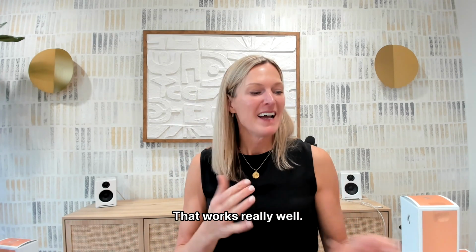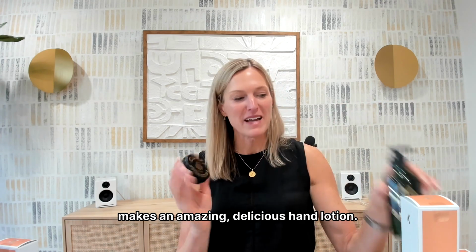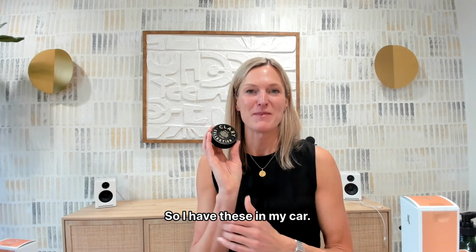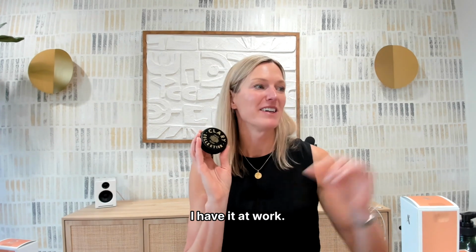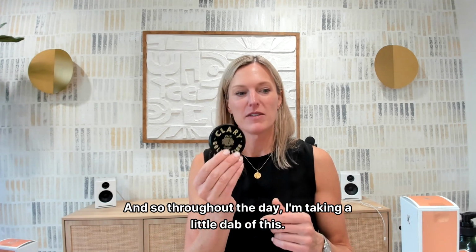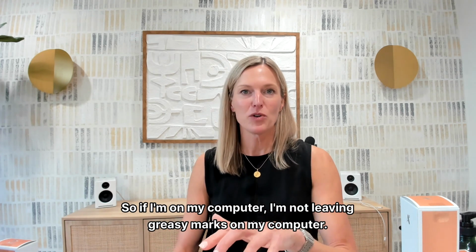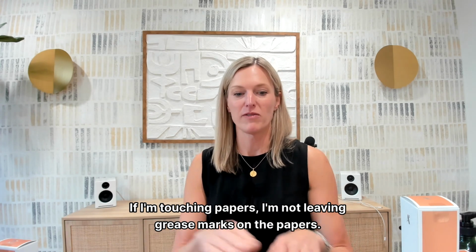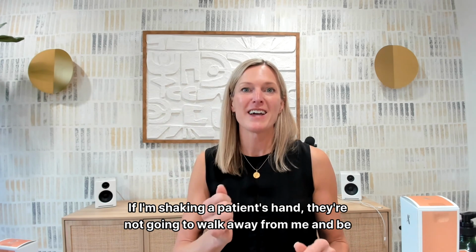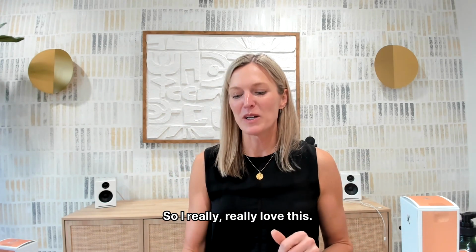That works really well. And then lastly, throughout the day, the same company that makes that body oil makes an amazing, delicious hand lotion. So I have these in my car. I have it at home. I have it at work. And so throughout the day, I'm taking a little dab of this. It's very similar to the oil in that you don't get that sticky residue. So if I'm on my computer, I'm not leaving greasy marks on my computer. If I'm touching papers, I'm not leaving grease marks on the papers. If I'm shaking a patient's hand, they're not going to walk away from me and be like, ew, that's disgusting. So I really, really love this.